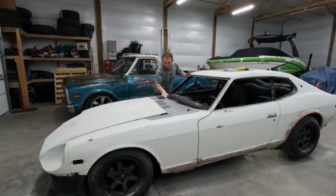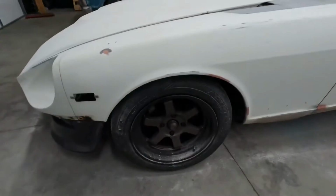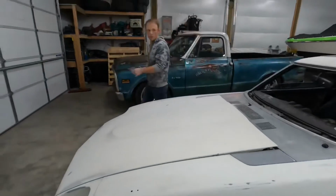So she's coming along. I'm gonna take these off tomorrow, and she'll be ready to go.